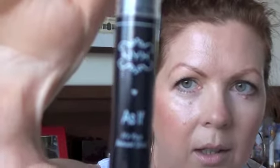The stick concealer from the drugstore that I would recommend is from NYX, As If It's Your Natural Skin concealer.